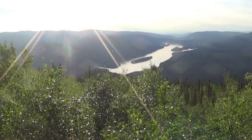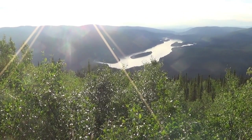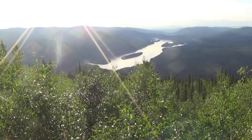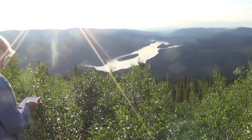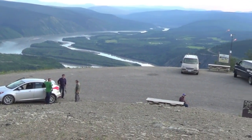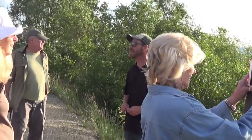So, what do we have here? This is the Yukon River. And the Yukon River, as you might know, will flow until it reaches Alaska, and then in Alaska will end up in the Bering Sea. So quite a long river. Yukon means Great River in Han, and Alaska means Great Land, if I'm not mistaken.